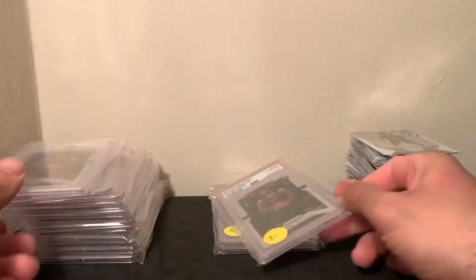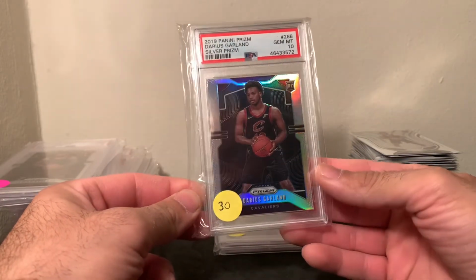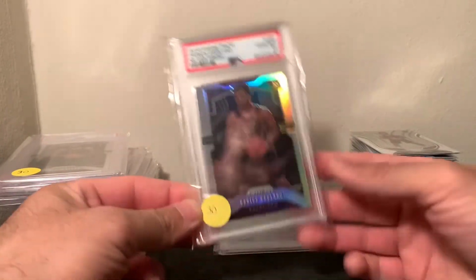So Prism, $30 into these. On average, I paid around $15. It's like $12 for grading. I just rounded up to 30 to make a nice round number, but I'm actually under $30 into these cards, and I have 4 PSA 10 silvers.